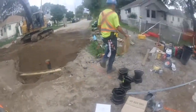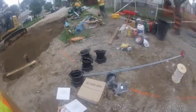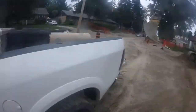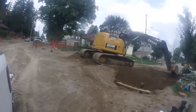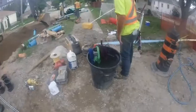Just some stuff, it looks like. There's the excavator! Come on in, Callie, come on in!